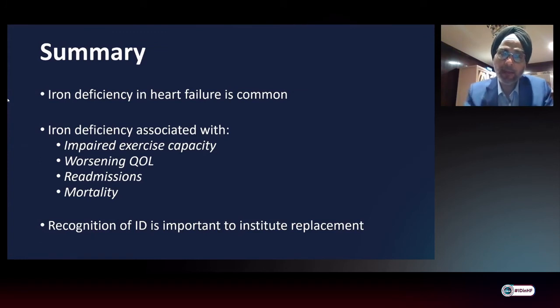So for the first part, I would summarize that iron deficiency in heart failure is fairly common. Even though the prevalence is variable, it's quite high. Iron deficiency is associated with impaired exercise capacity, both endurance and performance. It also impacts quality of life and other meaningful endpoints. It has a major impact on readmission and rehospitalization after acute heart failure admission. And finally, it adds a multifold risk of mortality in patients with heart failure. So it is important to recognize iron deficiency and to replace iron based on iron deficiency states.